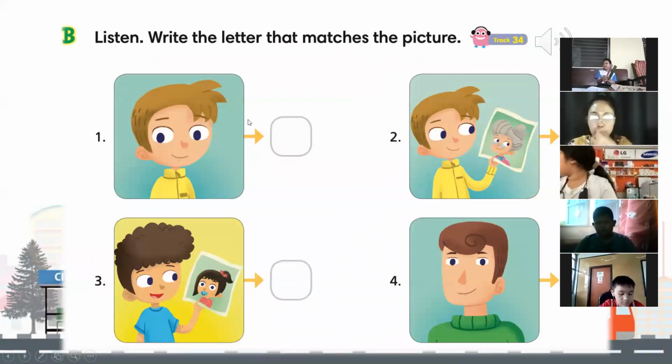Now, here, B. Here, we also have to play a trick, okay? So, we have picture given to us, and we have to write the letter that match the picture, okay? So, each picture, they're having different expression. So you have to match the exact letter. Okay, they are all four of them. All right, students, now listen to the track.